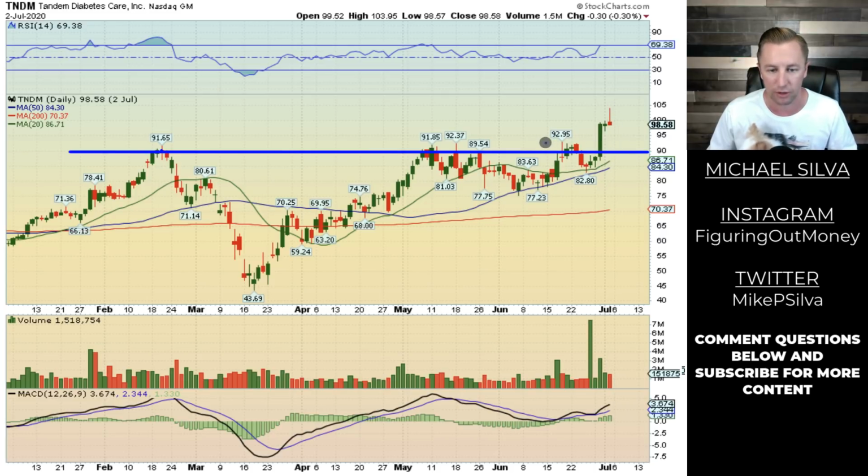Now, these highs right over here, 92.95, you have 92.37, 91.85. This could potentially just consolidate sideways and create a bull flag to potentially move higher. So if it doesn't reach all the way down to $90, you might be safe picking up shares right around $93. Or if you want to be very patient, just wait for 90 and have a tight stop loss. Me personally, I like being very patient and I like having tight stop losses. I do not like risking a lot of money. I like risking very little money for a potential good reward.